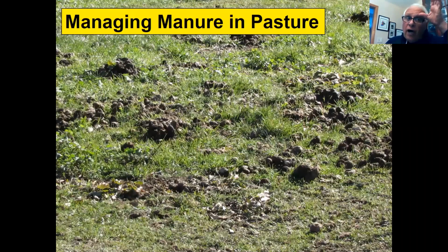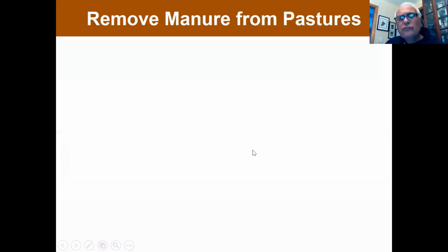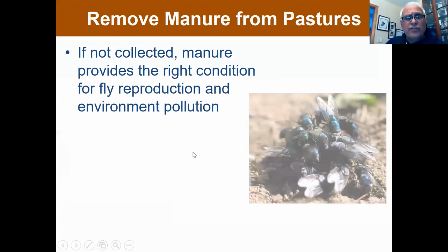Now, how about manure in the pasture? I'm sure that you have seen this situation. And as you know, the horses will not get in here because it smells. So if it's urine and/or feces like this, they're not going to touch the grasses. So we have to do something. And the only thing we can do is to remove manure from pastures.